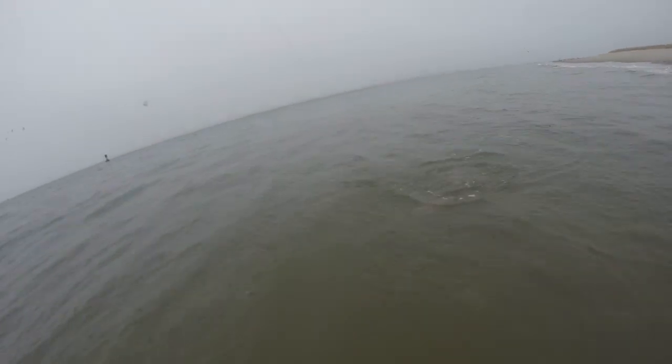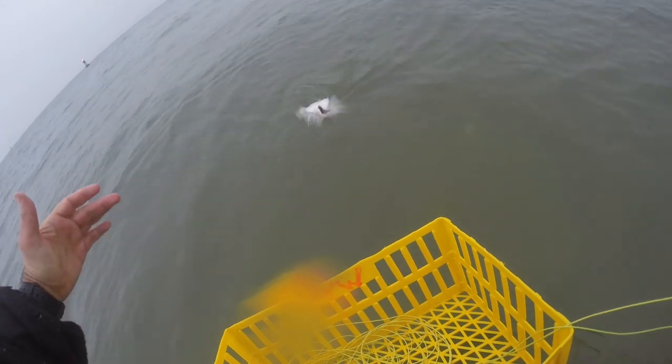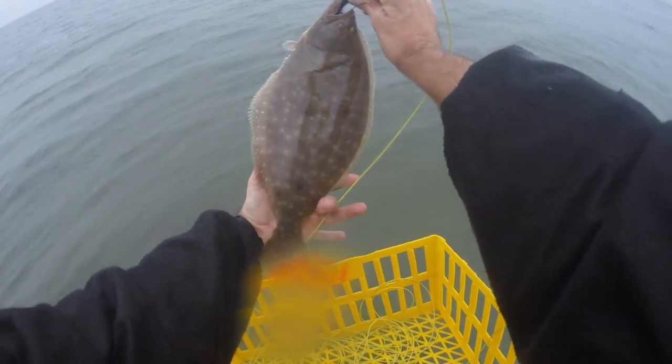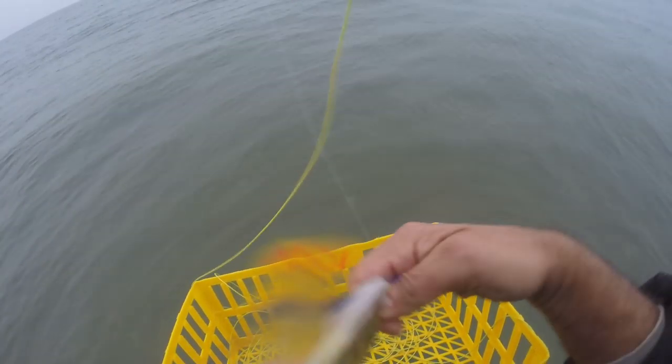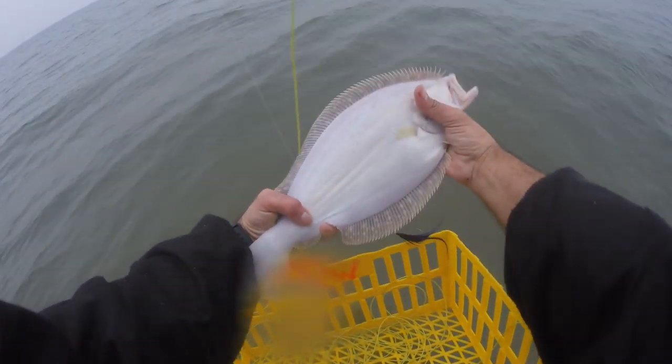We've got a couple now. Wow, what is this? No way, it's a fluke! Almost November fluke. No way. Wow. So I think I had a fluke in April, and we're in almost November now. It's just before Halloween, and we're still picking at fluke. That is wild. They always say you get a run of them in late October. That is wild. I thought for sure he was a bass. Pretty cool stuff.